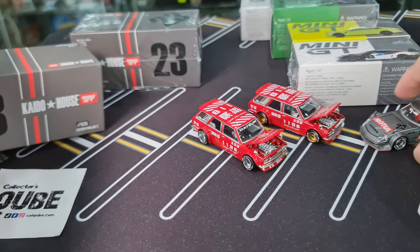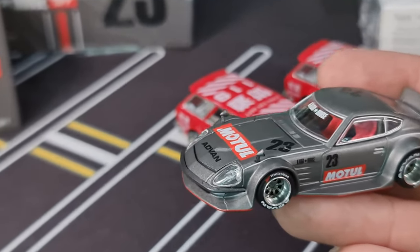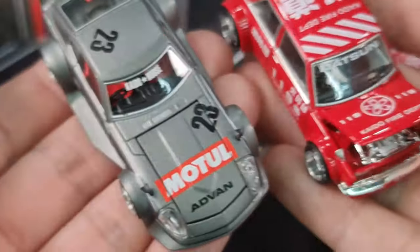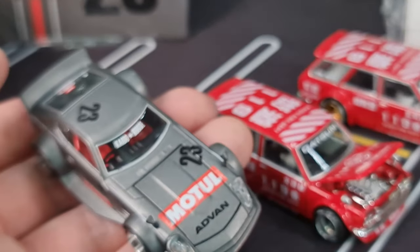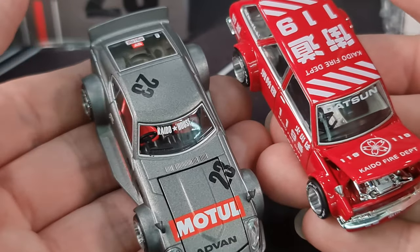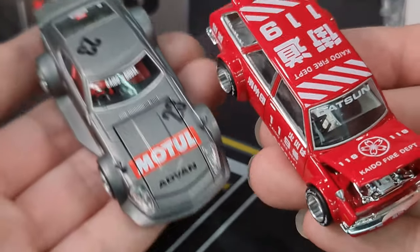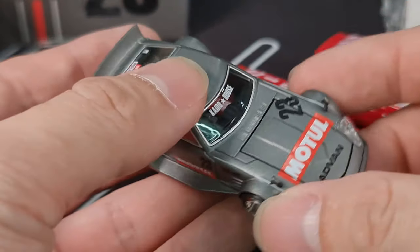Yeah, they are not exactly true 64 scale, so you may see some bigger than the other. It's not a true 64 scale replica, but I don't exactly mind it. It's just that if you want to park them together and take photos, you have to be a little bit smarter: the bigger one maybe you park further behind, the smaller one you park further in front.